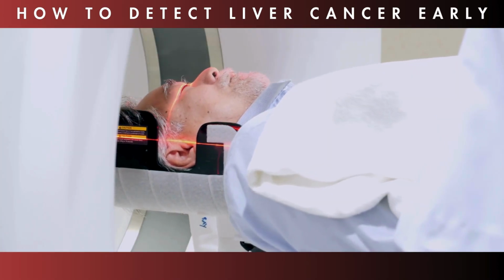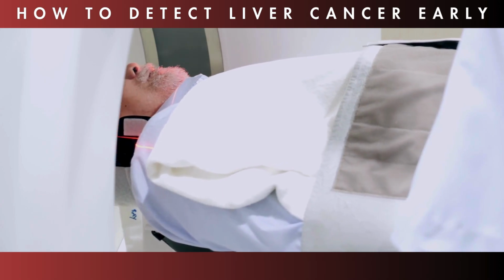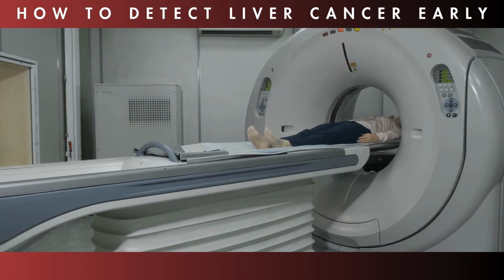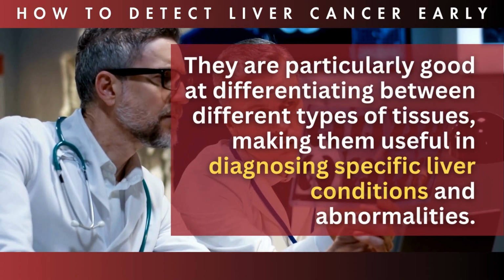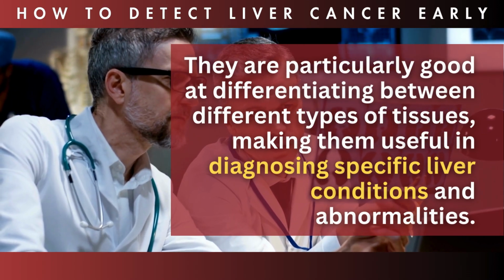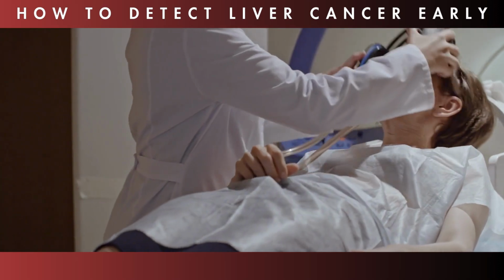CT scans provide a more detailed view, using X-rays to create cross-sectional images of the liver. This can be especially useful in spotting liver tumors or assessing the extent of liver damage. MRI scans use magnetic fields and radio waves to produce detailed images. They are particularly good at differentiating between different types of tissues, making them useful in diagnosing specific liver conditions and abnormalities. These imaging tests are non-invasive and can be crucial in the early detection of liver problems.